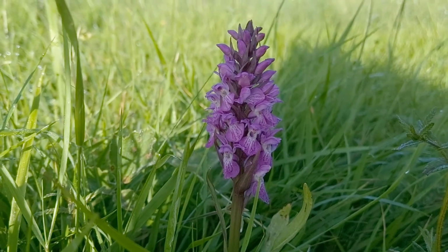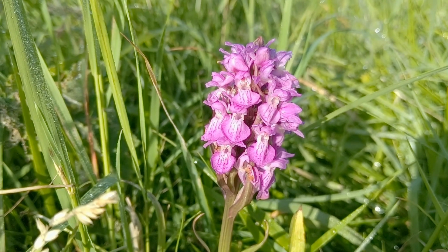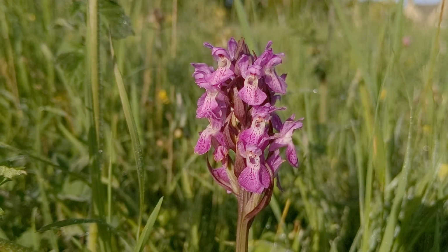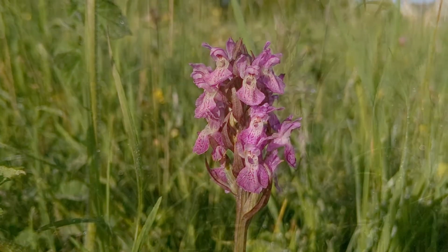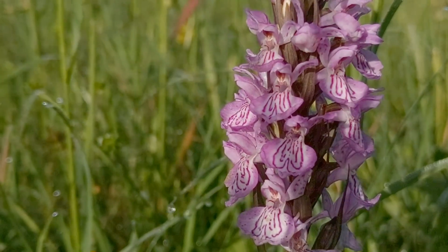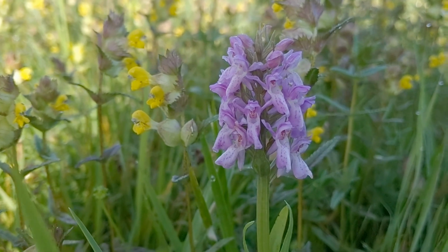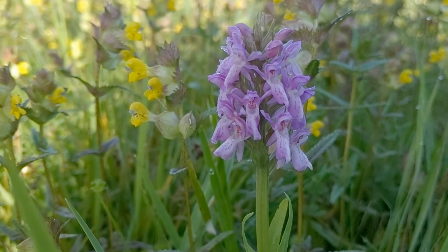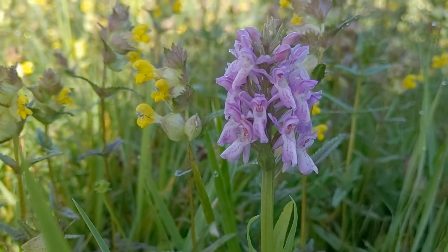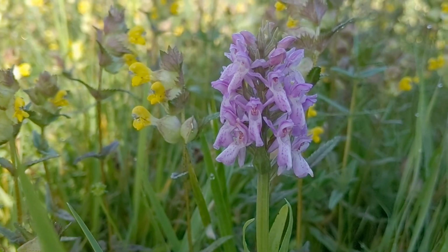Well, there's certainly plenty of southern marsh orchids around, which is always a good sign. A nicely marked common spotted orchid. That's an interesting looking flower. It's got the markings of a southern marsh orchid, but it's got the flowering form of an early marsh orchid. I'd love to think it's a hybrid of the two, but I've not seen any early marsh orchid here. But that's an unusual looking southern marsh orchid, if that's what it is.